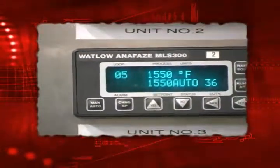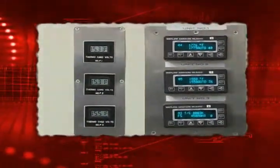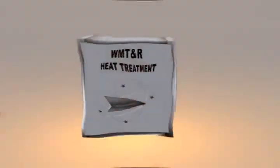Confidence in electronic data acquisition is accomplished by linking all furnaces using proprietary software developed at WMTR. Data can be captured in a tabular format or in a temperature versus time plot.